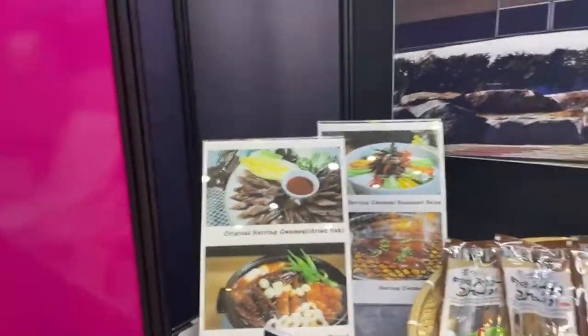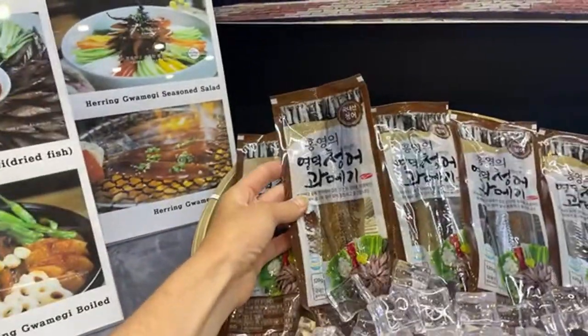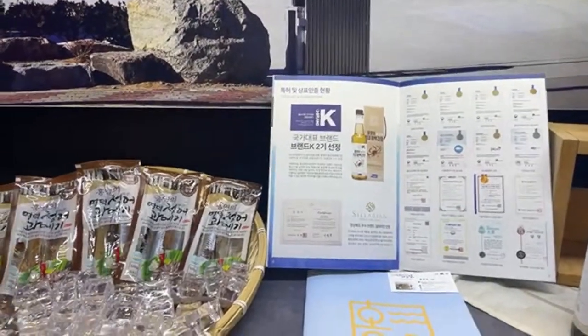I want to do more K-food videos. I think that would be so much fun. And then here, look, you can just literally eat dried herring. Yummy, yummy. And then here are some different sauces.